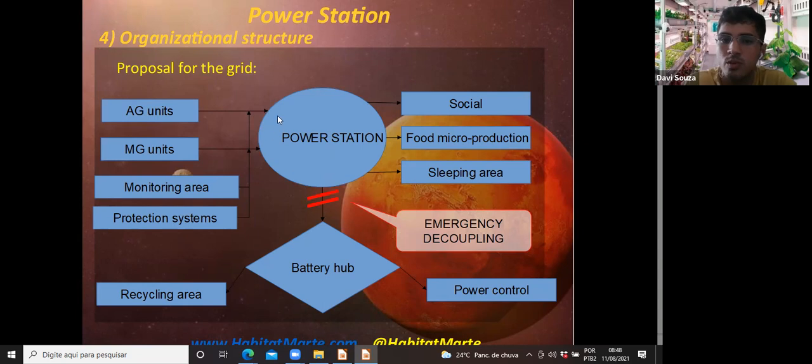And so we would have the connections with the social areas, the food microproduction, and the sleeping area. This is only for the power station, but it's the same approach for the other stations. And for the battery hub, we will have the power control and the recycling area.